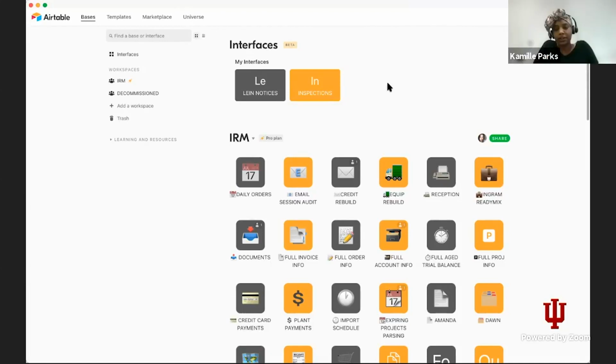Let me see if I get what you're asking for. You want either an interface or a portal where a plant can only see the data related to that plant. Yeah, if you log in as the manager of the Fredericksburg plant, if you click on customers, I want you to only see Fredericksburg's customers.